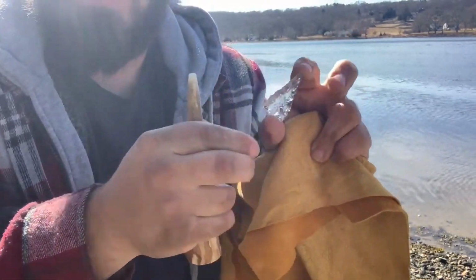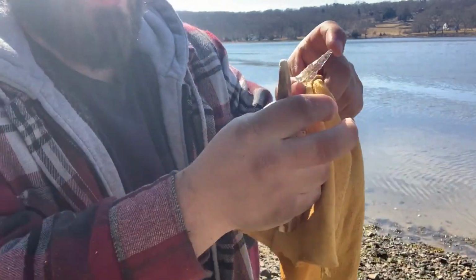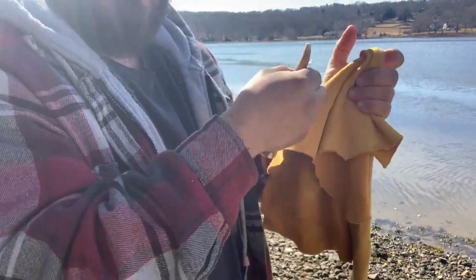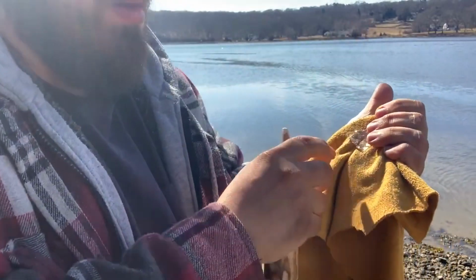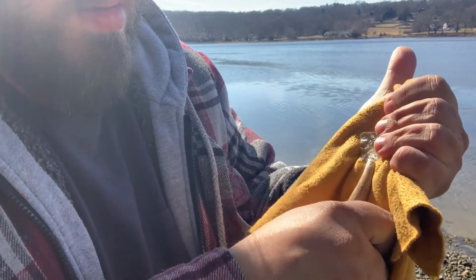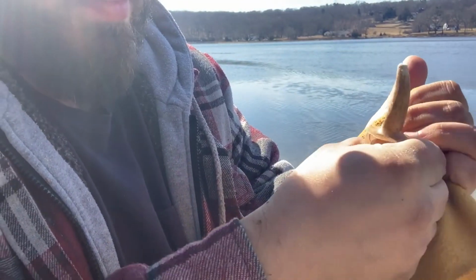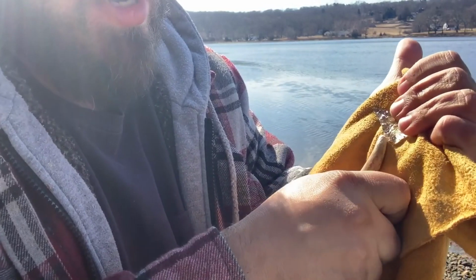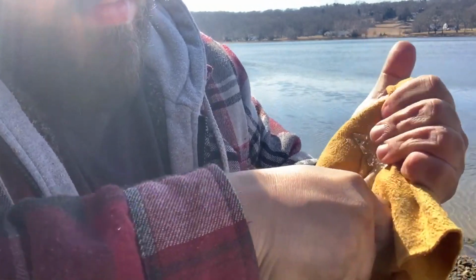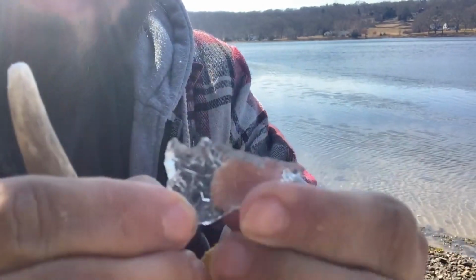Alright, so here's a part that a lot of people have a problem with. I'm going to put the notches in. Now they don't have to be deep. Just like that. Push in and down. See what I did there?